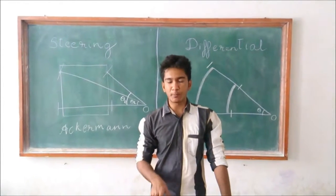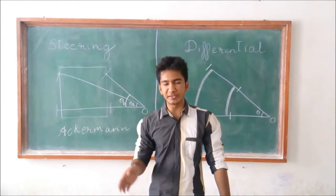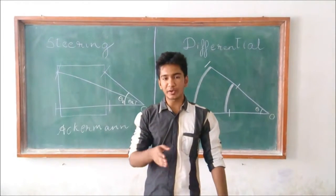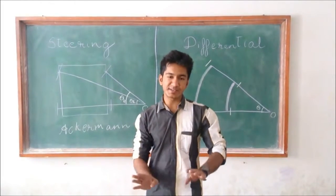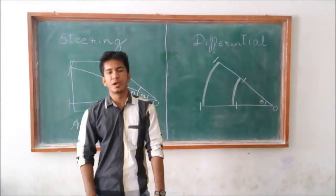So performing this job by using electronic servo motors will give the driver the freedom to define the degree of the Ackermann. Let me give you an example. If you are driving the car in sports mode, there is a need to completely remove the Ackermann phenomenon, where both the wheels will align at the same degree. So this can be done by just a push of a button.